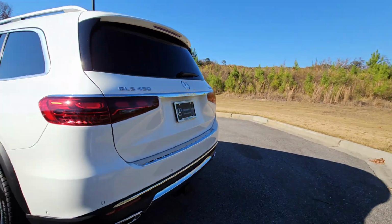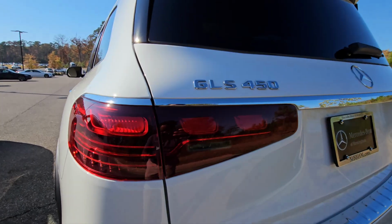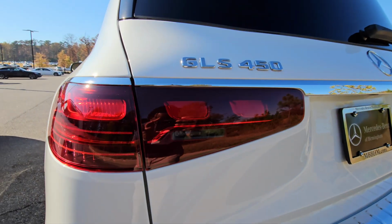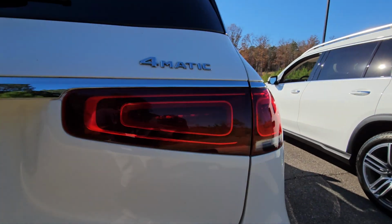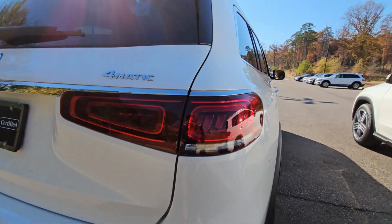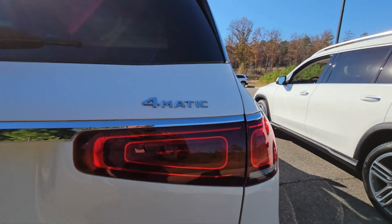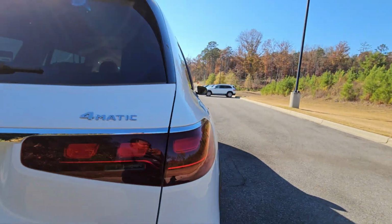So we come back here to the back, and you're going to notice another difference with the tail lights. It's kind of hard here in the sun, but you have these kind of 3 pods on this rear tail light on the 24. And then we move over here to kind of a more double bubble setup on the 20 model. And like I said, the sun kind of makes this a little more difficult to see. I do apologize for that. But yeah, the tail lights have different designs here on the 24.